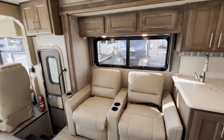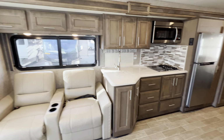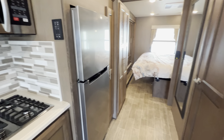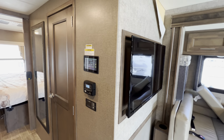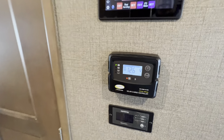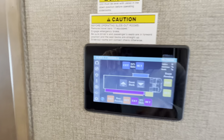at the motorhome, and now on the passenger side, there's two recliners, really nice, pretty kitchen, solid surface countertops, electric refrigerator, TV here. We also have fantastic fans, dual air conditioner, of course, a solar panel, and this is the control board where you pretty much start and stop everything.